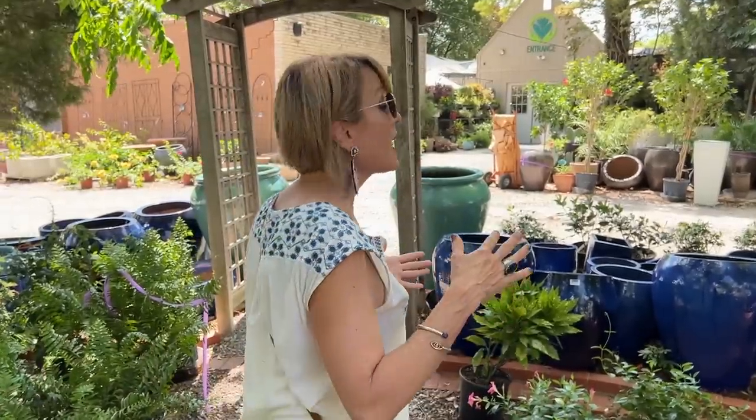Then in, oh, about the 70s, they started going into more interior scaping and plants and containers and things of that nature. And they do that today for both commercial and residential. They have just a huge thriving business here.